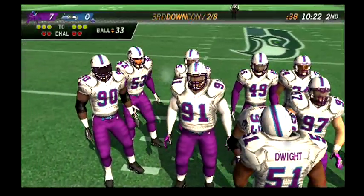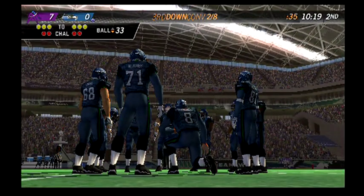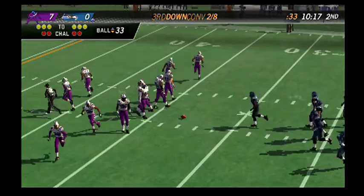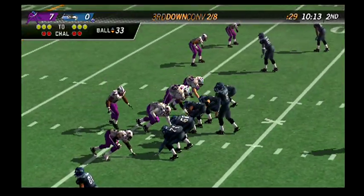And there wasn't anywhere to go. Yeah, and that's why you send all those guys to plug up the hole. At that time, there were no holes at all. Ball on their own 33. 33-yard line. Turn over, baby!